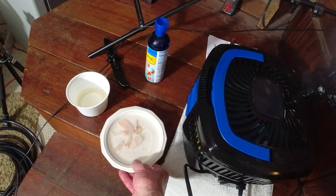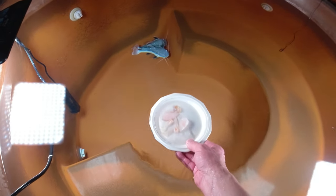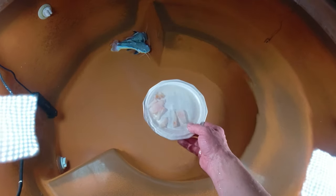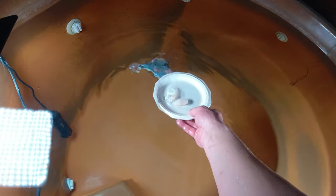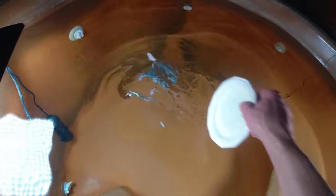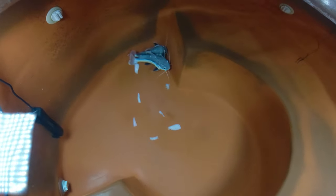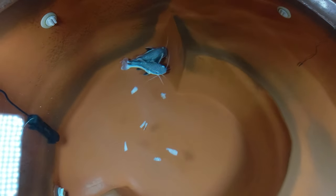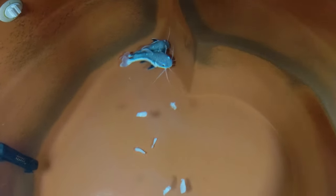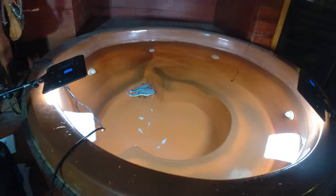So I'm just gonna throw the rest in here, see if they eat it. I don't know if they'll eat all this. That's a lot of fish. So I actually ran out of mahi-mahi, and I couldn't find it at the grocery store. I'm thinking maybe it's seasonal. So I'm just feeding cod and tilapia this time. All right, so I want to finish up with some underwater video.